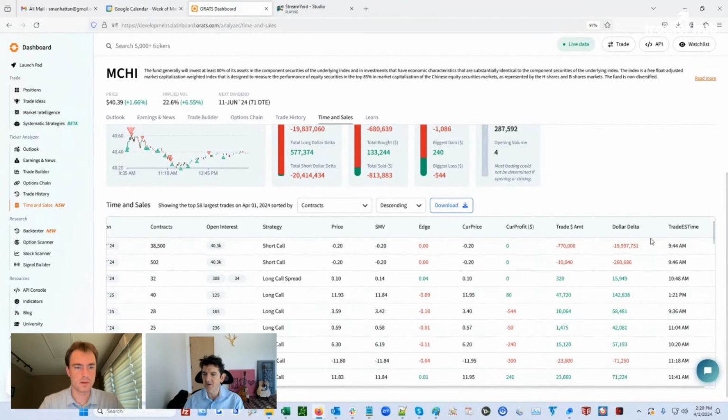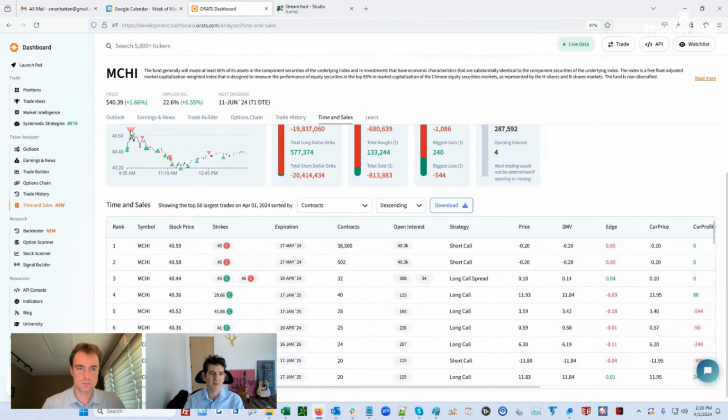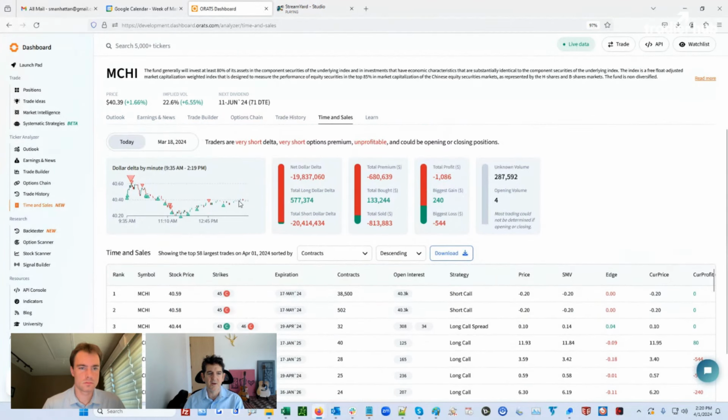So it shows at what time these went down, what the dollar deltas were. And then, like I said, that really did kind of move this down. Now it's kind of coming back a little bit, but the less important thing is the trade, and the more important thing is, like you said, the features.